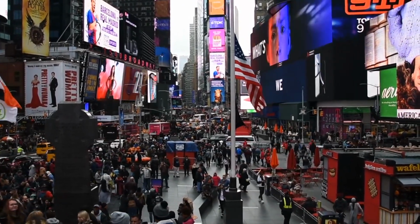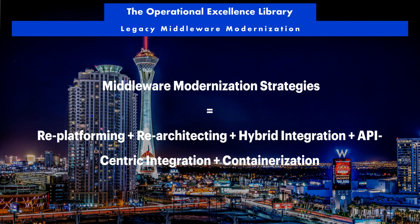As the project progressed, I saw the organization's mindset shift from a focus on short-term fixes to a commitment to long-term operational excellence. They began to appreciate the value of investing in their middleware infrastructure, not just as a means to reduce costs, but as a way to drive business growth and innovation.